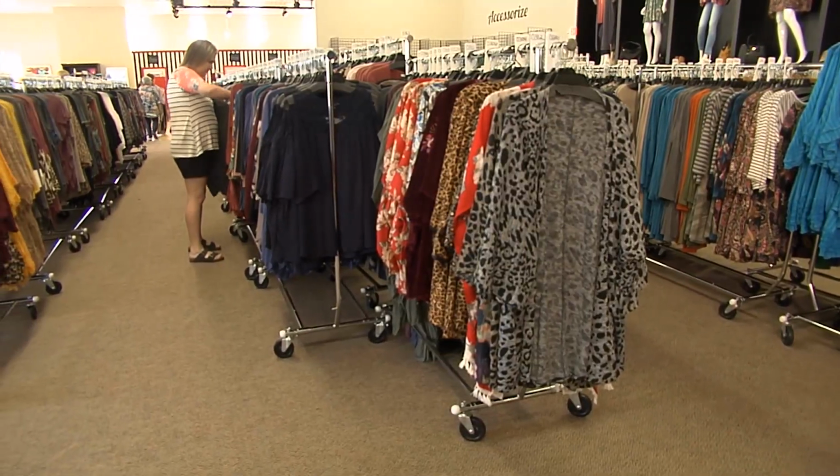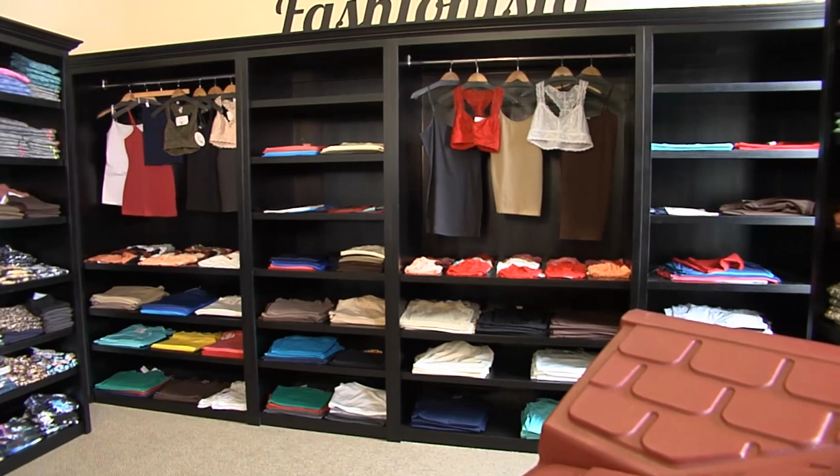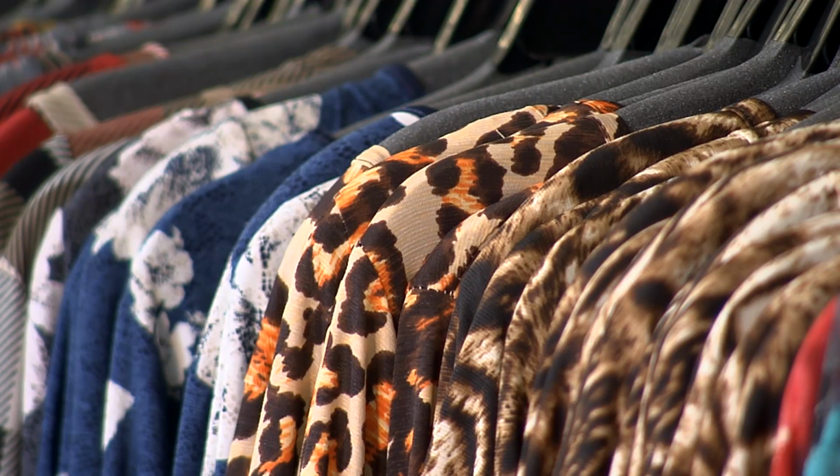We carried small through 3X because we really worked with our manufacturers to get them to extend the sizing from 1X to 3X. And then we're super excited that we've been working with them for the last 2 years, and they're now starting to make 4 and 5X. Anyone can come here and find something they feel beautiful in.